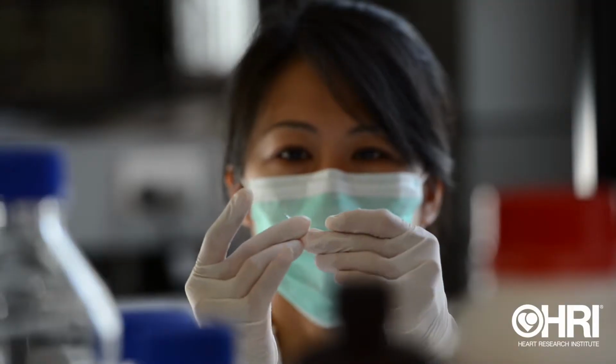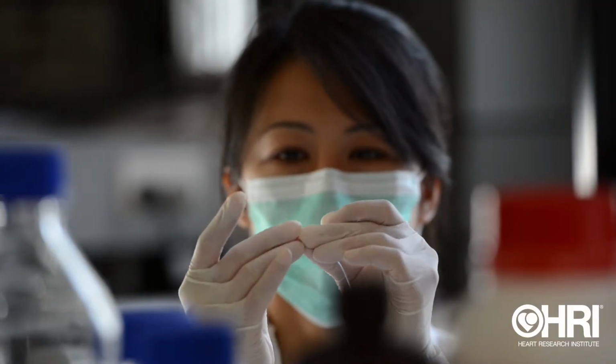A stent is a cylindrical metal scaffold, and its job is to reopen a blocked artery that supplies blood to your heart. So the pro is we can very quickly and without much trauma to you, reopen those blocked vessels. Makes you feel a lot better.